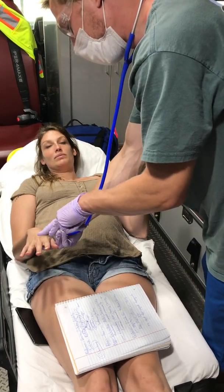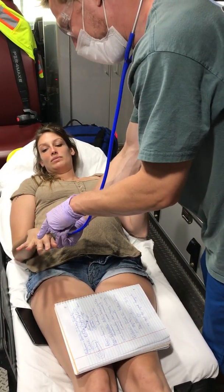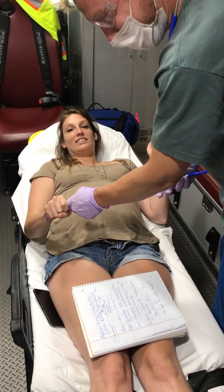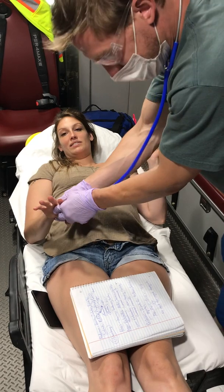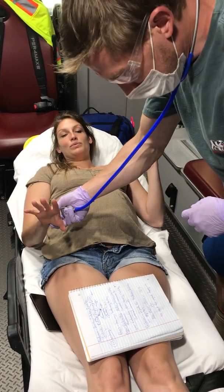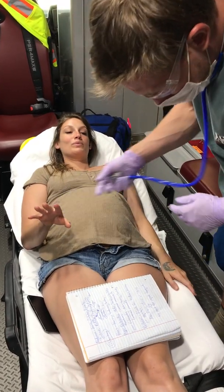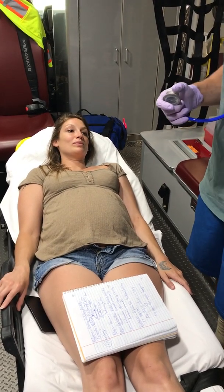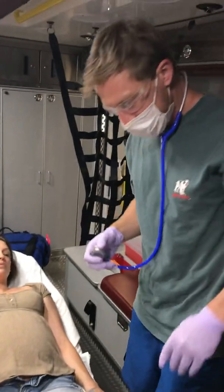Now on the other hand, I'm going to point to a finger and you tell me which. Can you move that finger? Can you move that finger? Can you squeeze my fingers? Good. Radial pulse is good on both sides. Equal movements. Now I'm going to check her lower extremities.